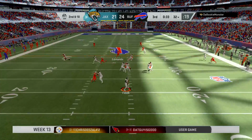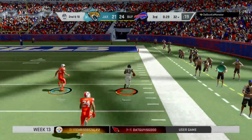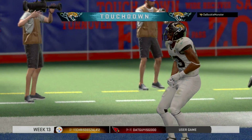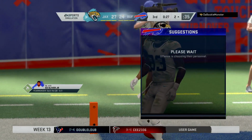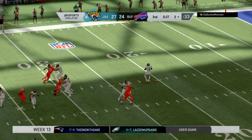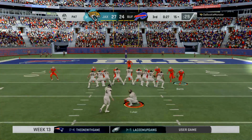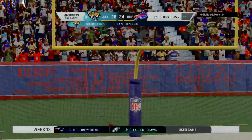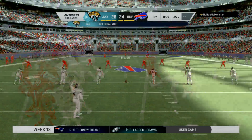Throwing again. Fields. Hauling it in, Nelson. And he takes it in. Touchdown, Jacksonville. J.J. Nelson with touchdown number 7 on the year. And the Jaguars have taken the lead. Extra point tacked on by Lambeau. And the decision to just kick the extra point winds up successful.